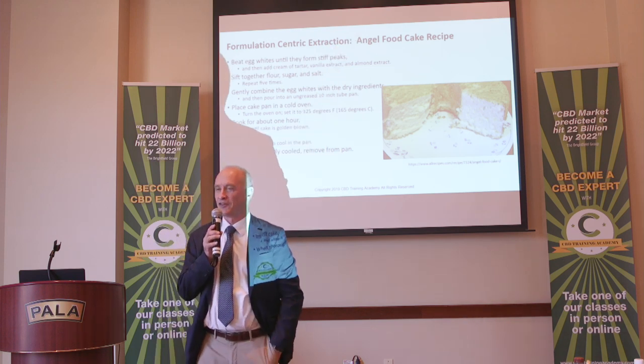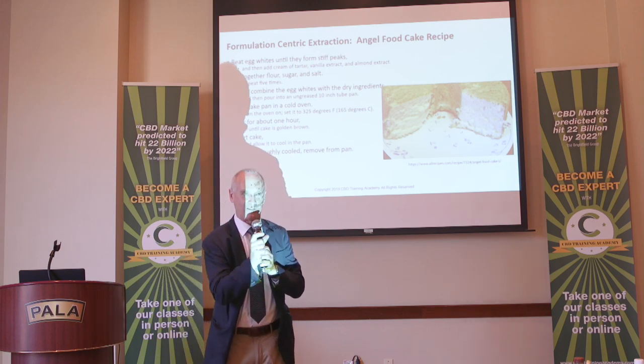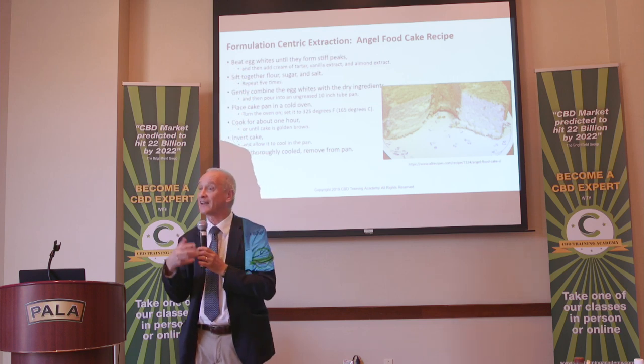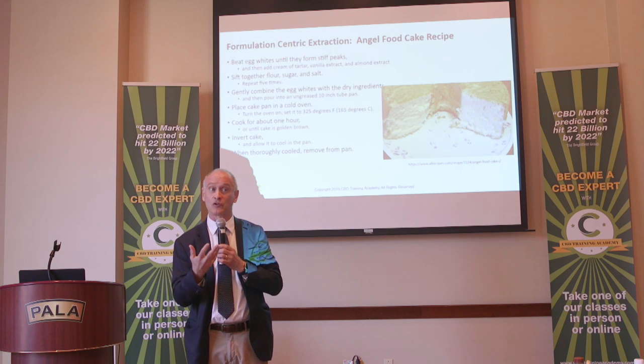So there's directions. When I make an angel food cake, I have to have the egg whites. No yolk. No shells. And I got to make them really, really fluffy. Then I add other stuff to it, right? I add the sugar. I add the flour. So this makes sense. This is what you're doing for extraction.